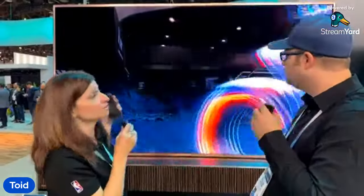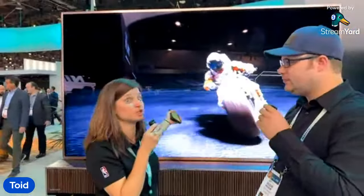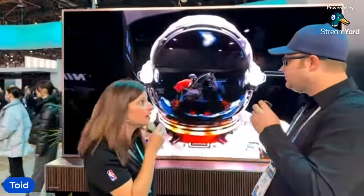You can't see any pixels. And then the reduction, you know, for being in this huge place with the lights, you actually can see the picture very well. Like, there's not a lot of glare on this TV at all.